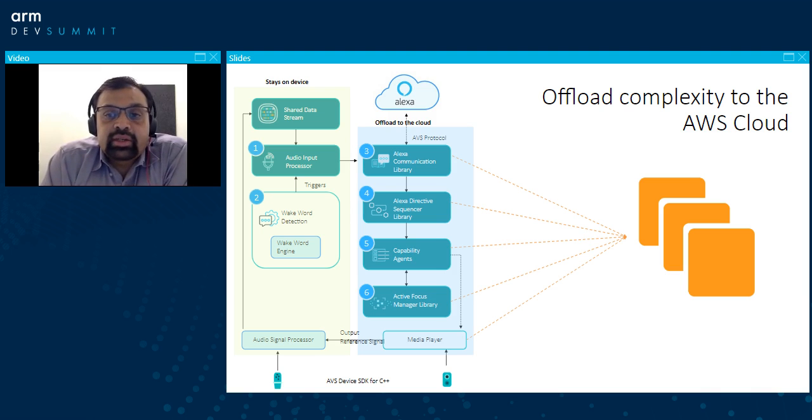With the new service, we offloaded almost an entirety of the control blocks from the device to the cloud. So now what you need from a device maker standpoint is just the ability to process and send audio to the cloud. Think of that as a long wire between your microphones and speakers. All the complexity of handling the communication with Alexa cloud, and ability to manage directives and events is all managed by the cloud. I'll give you maybe a couple of examples.